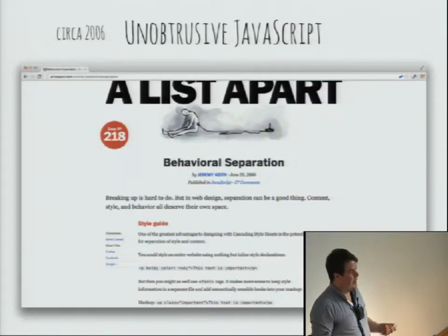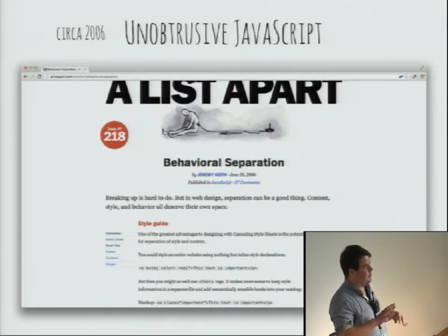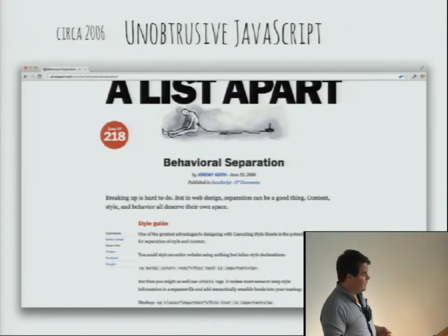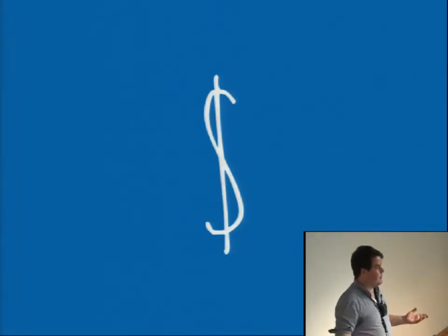So I guess we could go back a couple of years to 2006, where we had this focus on unobtrusive JavaScript. We had this amazing blog post by Jeremy Keith at A List Apart, where he talked about splitting CSS from JavaScript and HTML. The state of the web was quite different back then. What you usually did was deliver some HTML to the front end and start unobtrusively adding features using JavaScript. At the same time, in 2006, we got jQuery. At the time, we had IE6, IE7, Firefox 2, and a lot of old browsers. So we really needed jQuery because we were in browser hell.